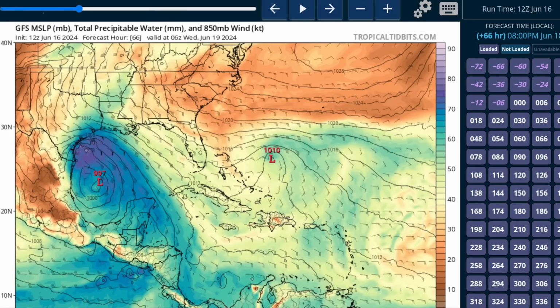The GFS shows some potential for this, showing a little bit more tightening of the northern side of the circulation. You can see the main center is down here, but there is a bit of a trough axis extension up toward Matagorda Bay, and this could indicate a little bit of tightening up here.